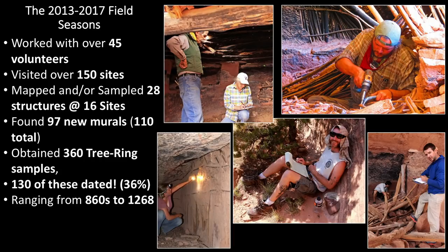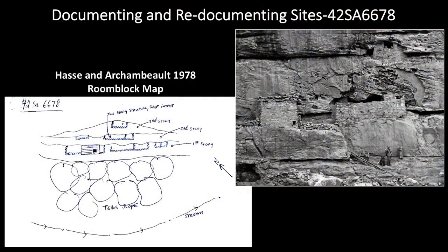So you can see here some of my volunteers working, including the notorious Tom Windes, guru of dendroarchaeology in the Southwest, who taught me a lot about what I know, especially in terms of sampling. So just to give you an example, like I said, I'm doing this research, but it's not just about my project. A big part of it is establishing and creating this baseline data of these sites.